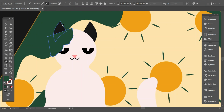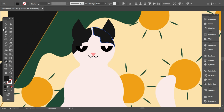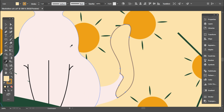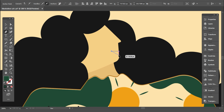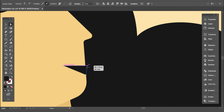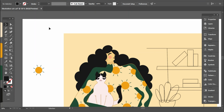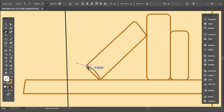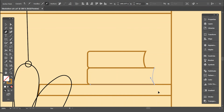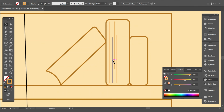My cat has these black colors on his head and his tail. So I'm adding just that. For background, it would be better if I just make it into line style and just change the color. So this is what I'm doing.